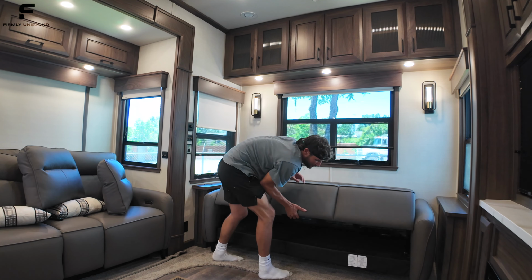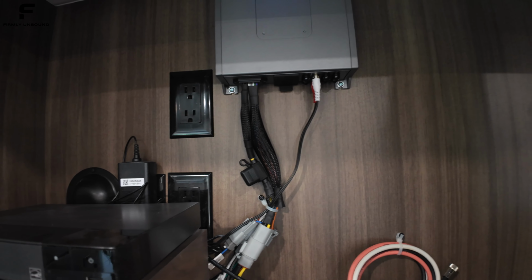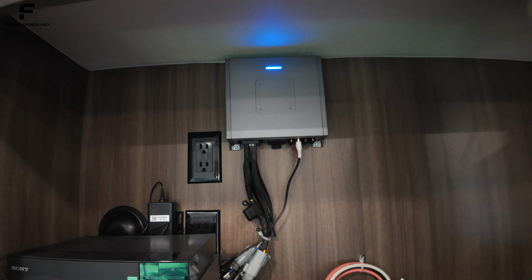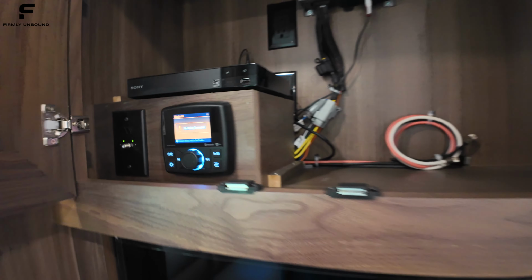You see all your sound connections here. It also comes with, that looks like a Sony Blu-ray player, and I don't know what that is. I don't know if that's an amplifier or what that is. If someone knows what that is, let me know down below in the comments. I hadn't opened the store yet, so I wasn't sure what that was. Sound controls here with Bluetooth, of course. And then soft close cabinets on these.